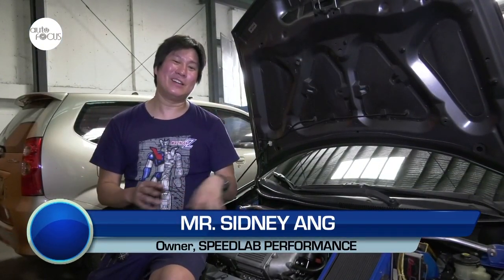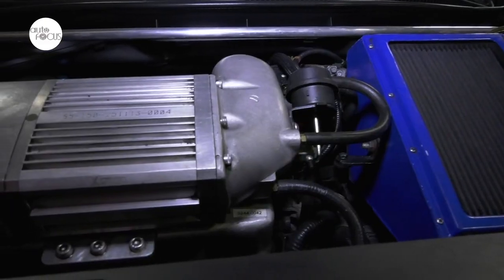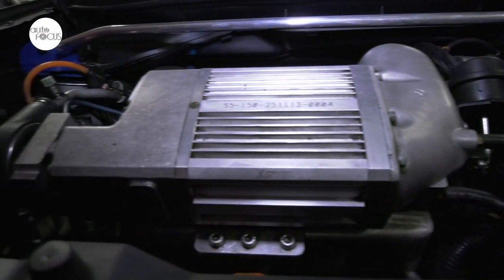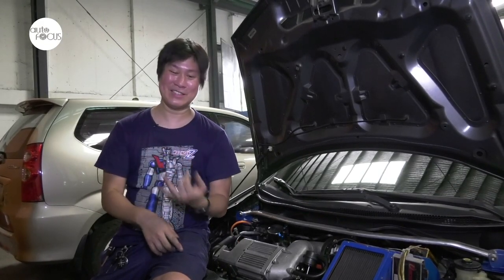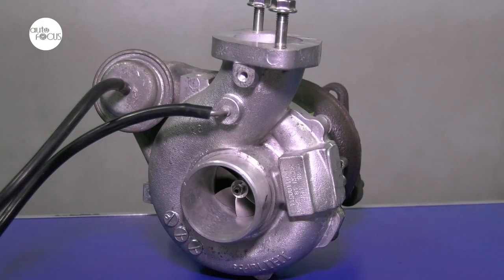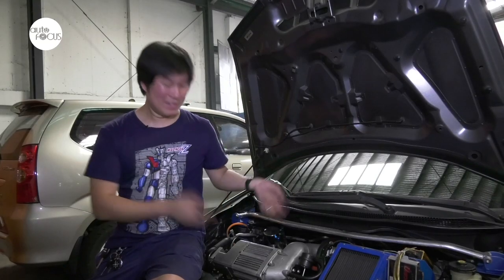Superchargers and turbochargers. You hear these two terms thrown around interchangeably, and you can't really blame the people on the internet because they don't really know what it is. They have no idea what it looks like, much less know how it works. So we've covered turbochargers in a past topic, so this time we'll be covering the supercharger.